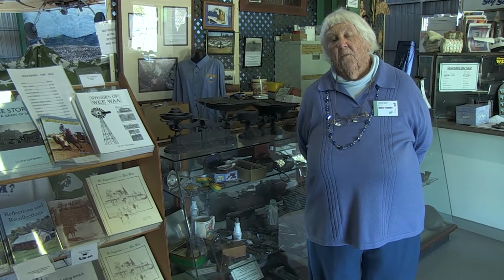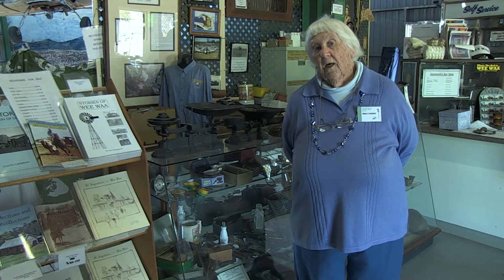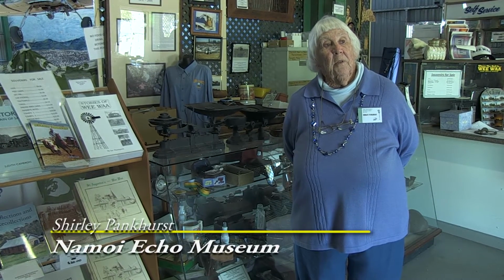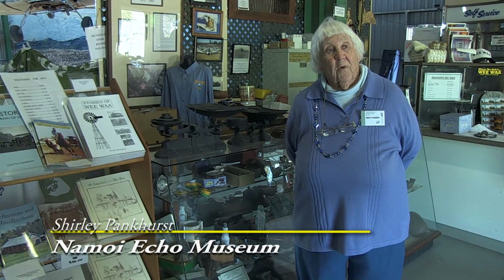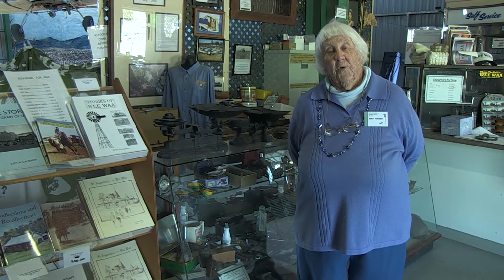Society was formed in 1987, and for quite some time we didn't have a home, but then we got this block of ground and the cottage, the Swogger Cottage, which is on there. So the Namoi Museum is administered by the Wee District Historical Society.